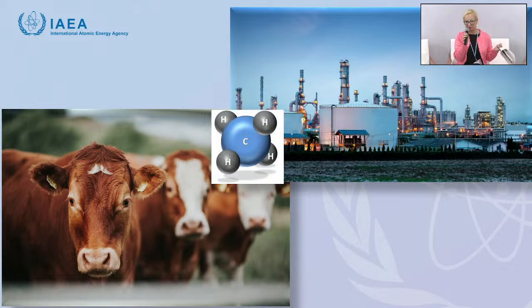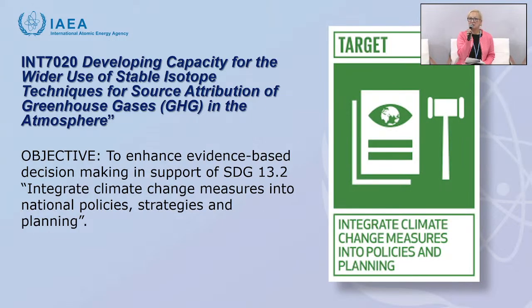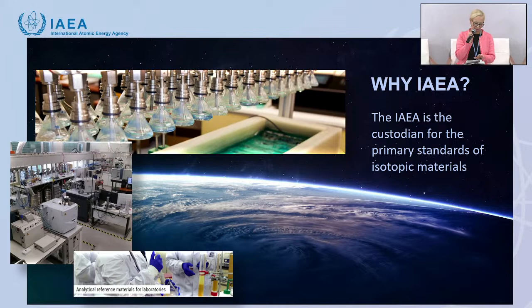And for this we have the project. This is the title. And I'm not going to repeat it. Again, it goes to the source attribution, helping the member states to identify the source of a specific greenhouse gas. Now, why the IAEA? The IAEA is the custodian of reference materials. So again, for those of you who might not know what that actually means, in Paris, there is reference material for a kilogram. So in order to actually measure something properly, you need to have reference materials, and the IAEA produces reference materials for greenhouse gases. So we are the entity that the rest of the world will actually look to for verification of their measurements.